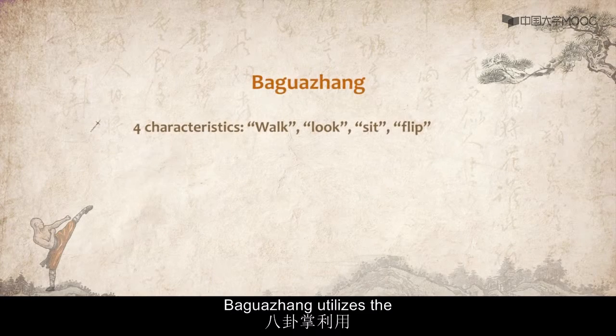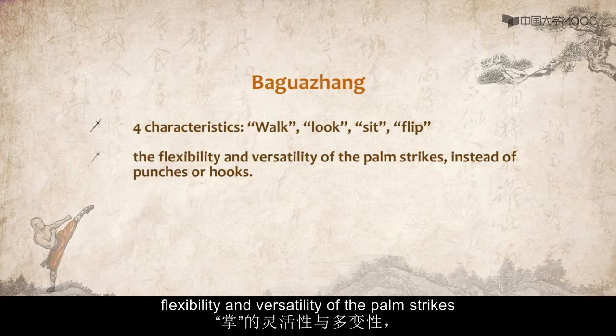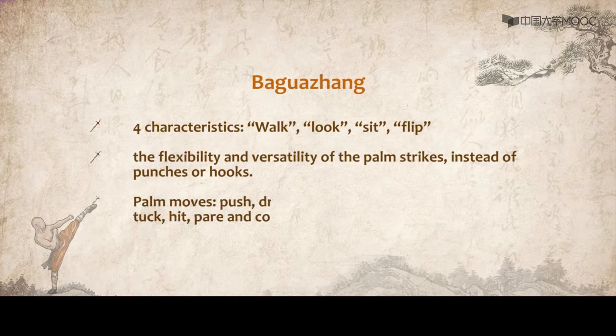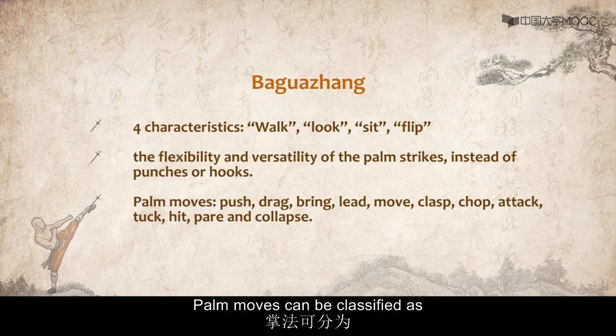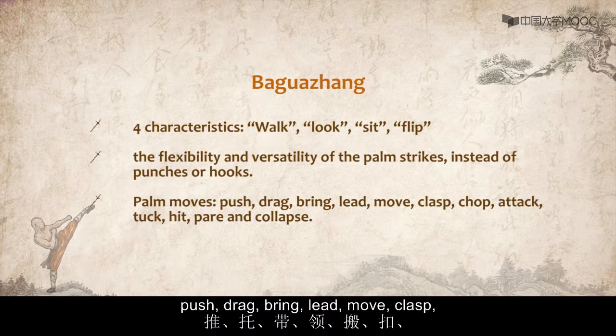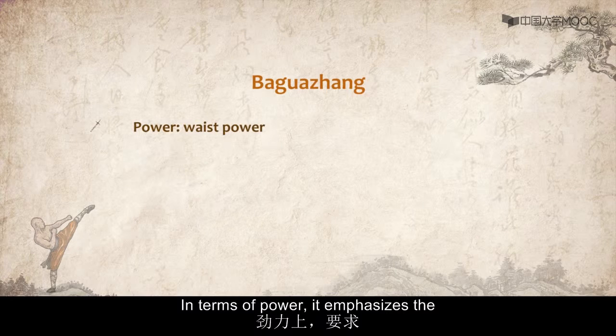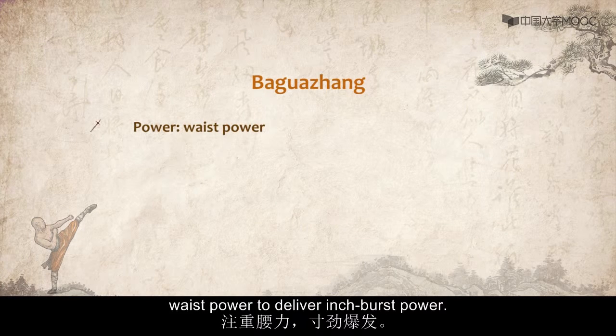八卦掌 utilizes the flexibility and versatility of the palm strikes instead of punches or hooks. Palm moves can be classified as push, drag, bring, lead, move, clasp, chop, attack, tug, hit, pair, and collapse. In terms of power, it emphasizes the waist power to deliver inch burst power.